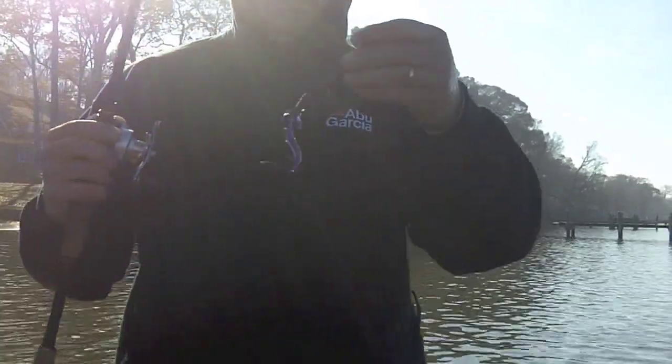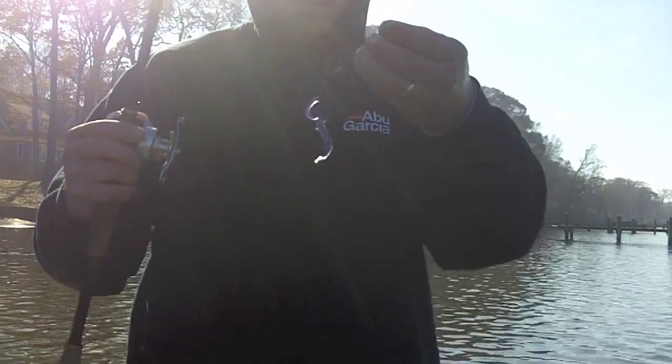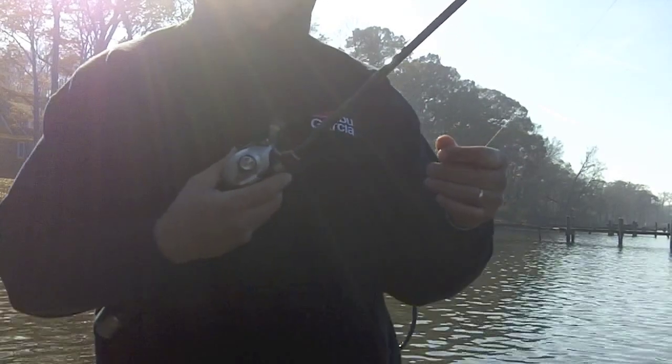Here's a bait I caught that off of. A Berkley Power Lizard, 6-inch. It's a kind of black grape color. Got the SX1 braid on from Sunline.